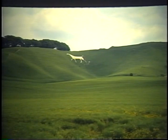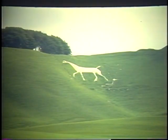And still working our way, we will be going to one other place before we get to Wales. And this is one of those horses. They're on the hillsides. And there is one on down south also that I've never seen, so I photographed this one.